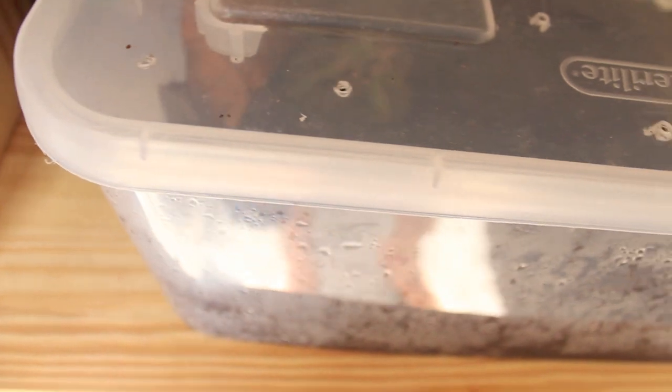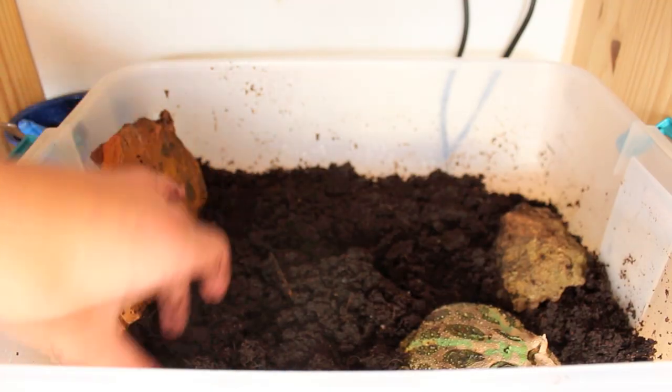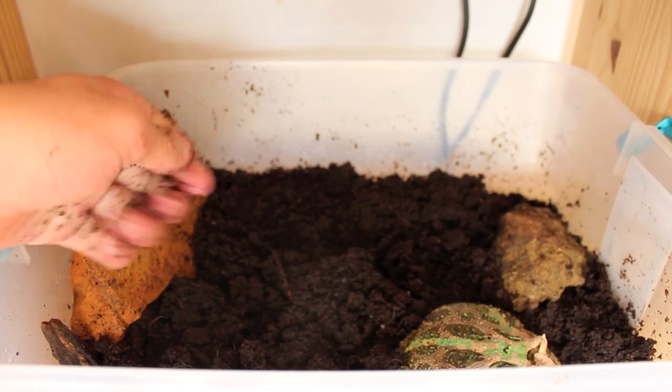These are really nice if you are in an apartment or something, you don't have a lot of space, but you want something that's kind of weird and exotic. On to the last reptile.